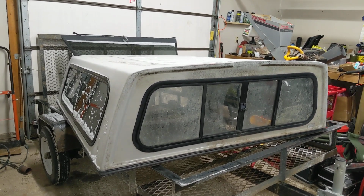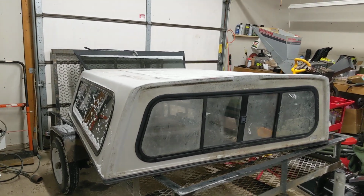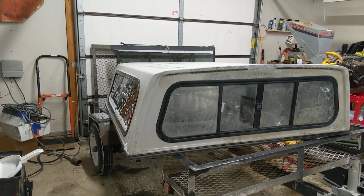Hey everyone, it's Zach here, and wanted to check back in, show you what we bought today. So, ever since I bought the Ranger, I've been looking for a topper.